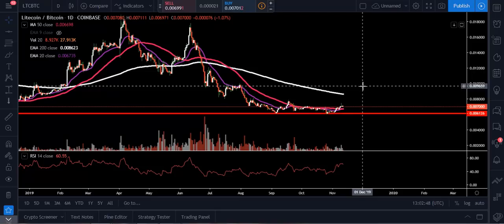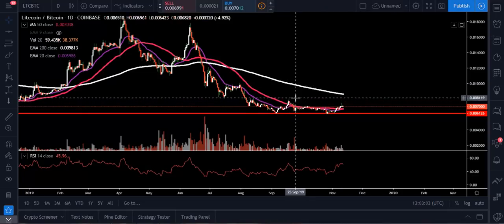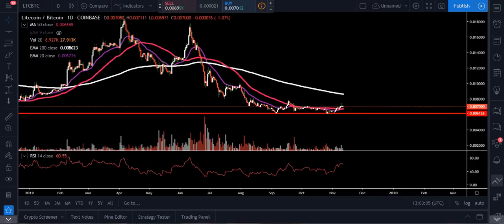But what I'm saying is we're trading up above the 20. We're trading up above the 50. We have a double bottom essentially to where we found support. Our RSI is rising. We have that bullish divergence. So now what we really need to get over top of, if we can make that move, is this high right here, guys, around that 7,600 Satoshis, and then it's going to be this 200-day EMA at 8,623.